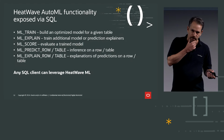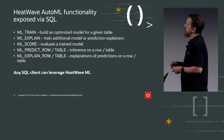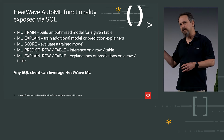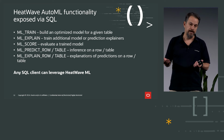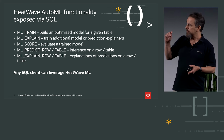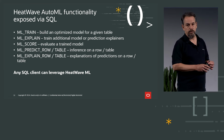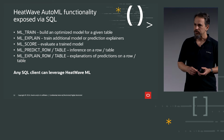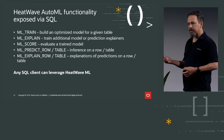And we do that all through just these stored procedures. And the wonderful thing about them being stored procedures is that that means that anything that can connect to MySQL, so the same MySQL client that you might have been using in 1996, will still connect to MySQL, and as soon as you call MySQL train, it will build you a machine learning model, and then you will be able to score and explain exactly how that model works over your data.